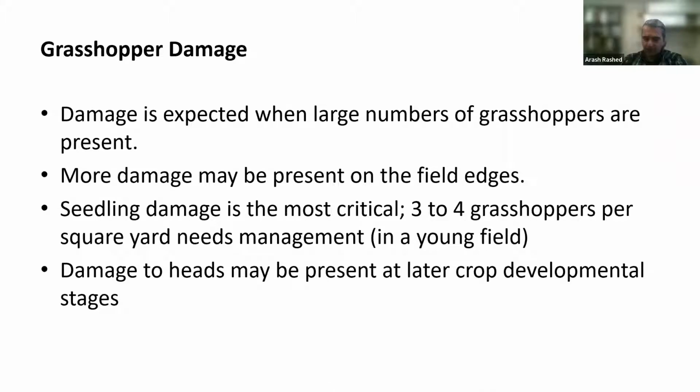The question is how many of them we should have to be concerned about. It all depends on different factors. The environmental condition that year is something for you to judge. How much production, what would be the gain from that year for you, and then how old your field is, is a big factor. If your field is very young, a seedling stage field that is just planted, and you have 3 grasshoppers per square yard, that means you would need management. You have to be careful. These things can feed really fast.